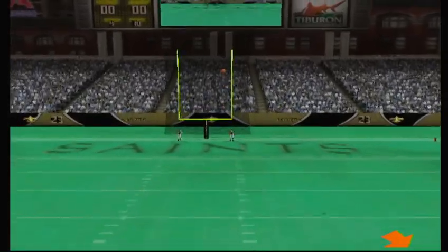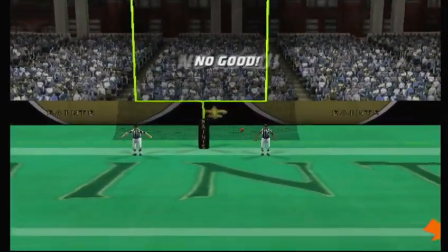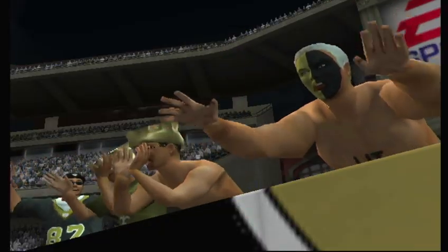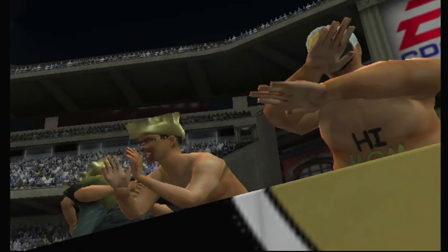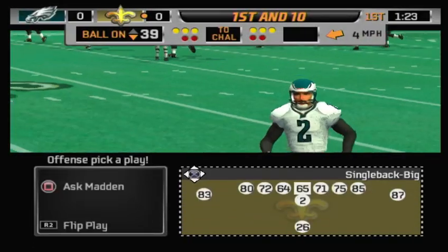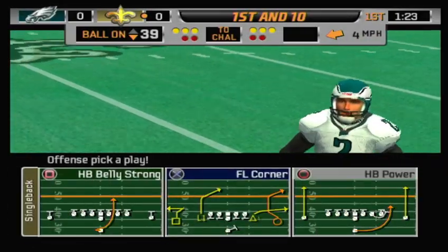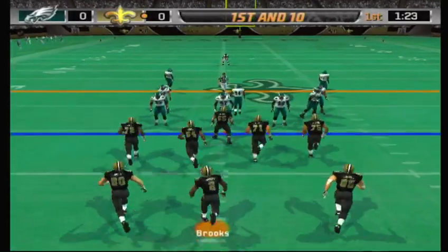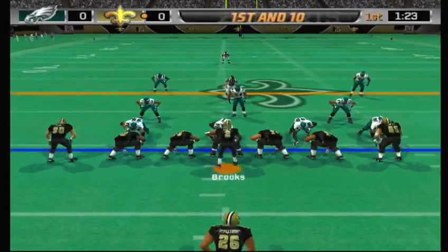The kick is up. That one doesn't have the distance and comes up short. Why don't you show the defense what a finely tuned machine you are? After the missed field goal, they'll set up shop at the 39-yard line.